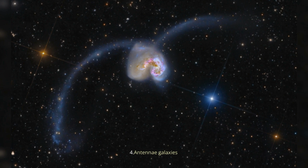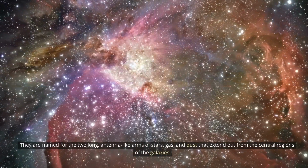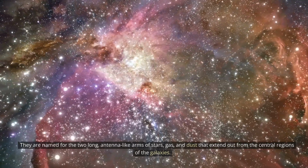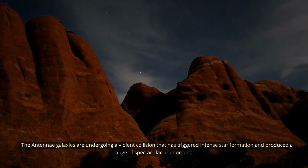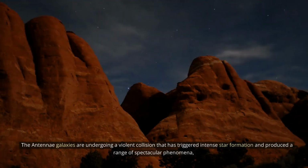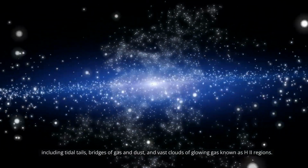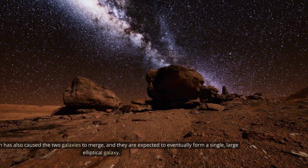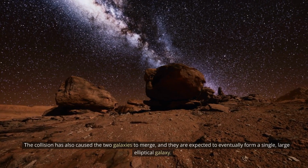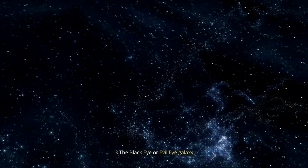4. Antennae galaxies. They are named for the two long, antenna-like arms of stars, gas, and dust that extend out from the central regions of the galaxies. The antennae galaxies are undergoing a violent collision that has triggered intense star formation and produced a range of spectacular phenomena, including tidal tails, bridges of gas and dust, and vast clouds of glowing gas known as H2 regions. The collision has also caused the two galaxies to merge, and they are expected to eventually form a single, large elliptical galaxy.